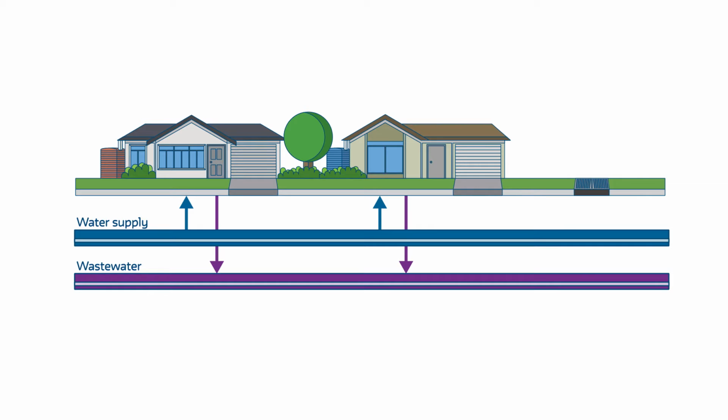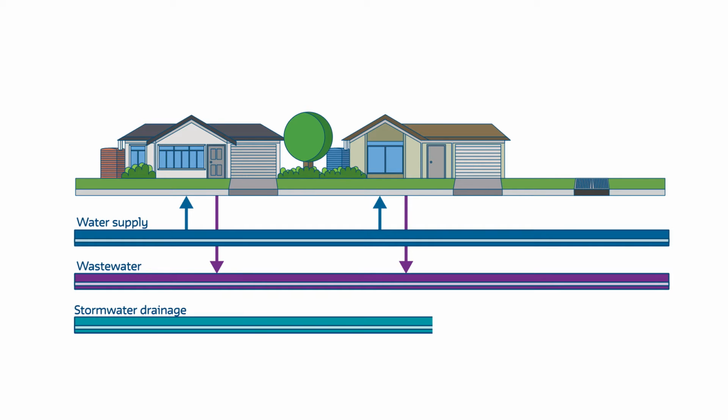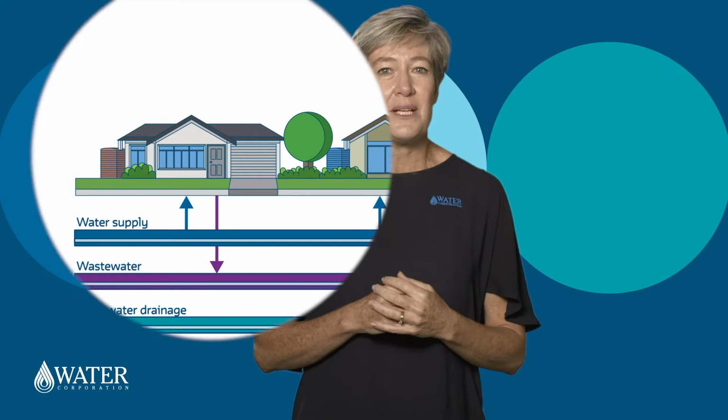The third pipe system is the stormwater system. The stormwater system catches all of the rainwater on our rainy days, but also any water that we might use outdoors, for example, when you are washing your car.